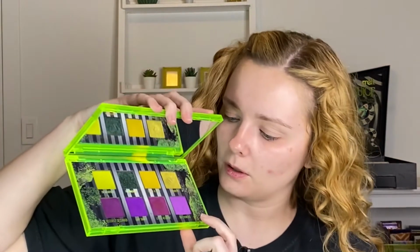And then what we're going to do is first start with the Recently Deceased palette. We're going to go in with the shade Bio Exorcist. And I want to do a halo eye, but I want to keep it really small. What did happen last time is I blended it up a little too high. So I'm going to try and keep it with small brushes. So I'm going to use my Sigma Shader Crease Brush E47.